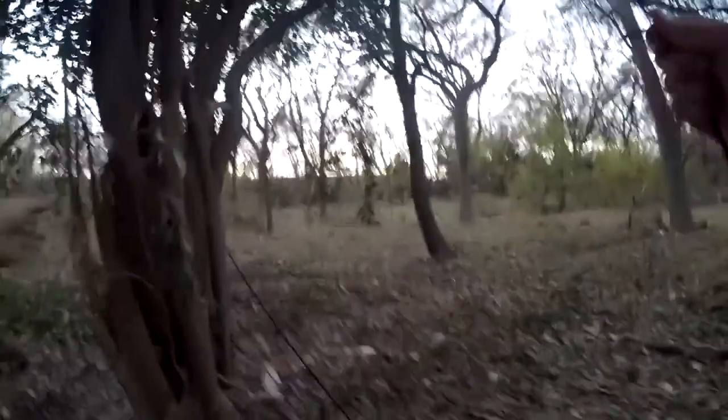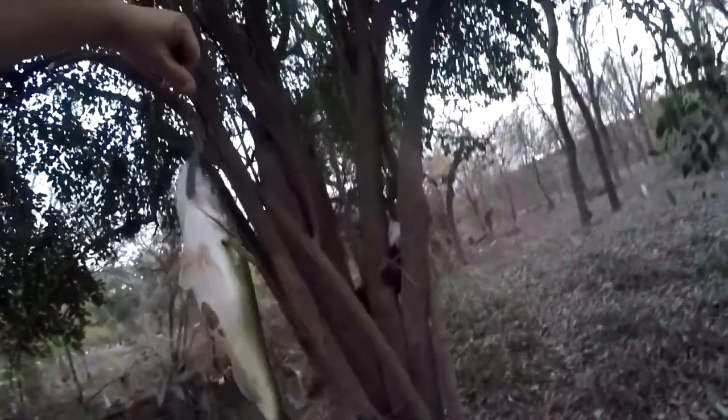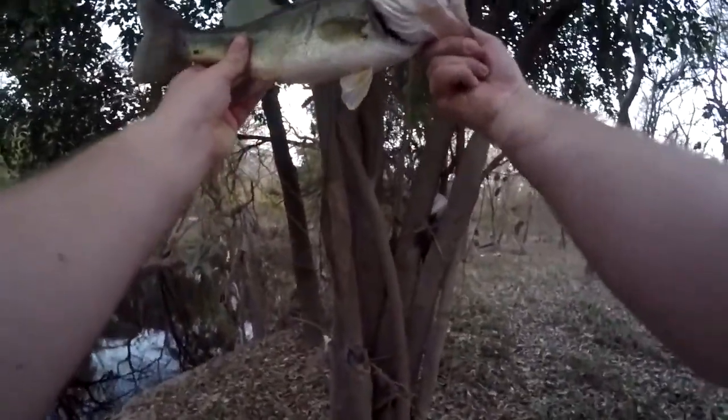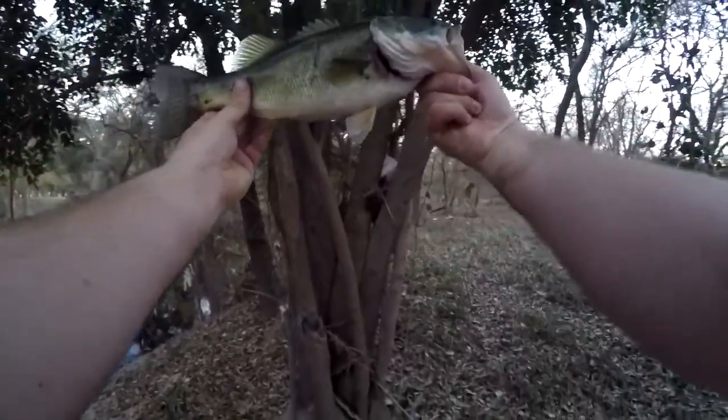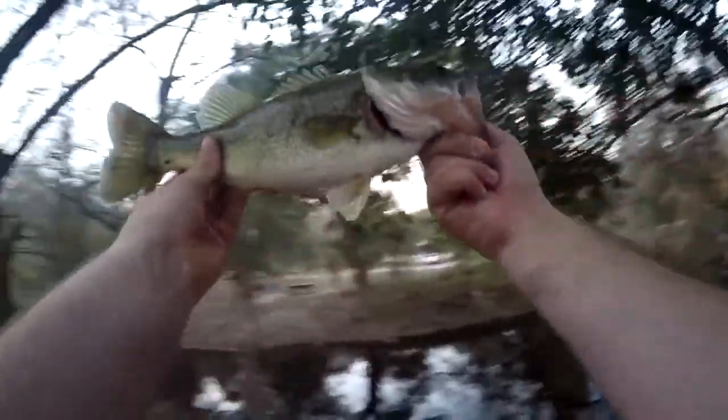Oh, whoa. Come on, stay on. That's a good one. Man, I wasn't even paying attention. That is a nice one. This might be the best one I've caught out here. This is the same fish I caught last time. I've caught this fish twice. Look at that scar down the right side of his body there.